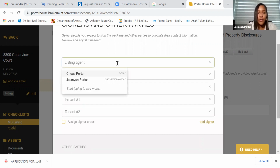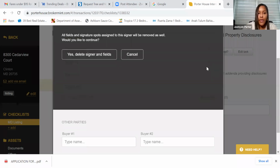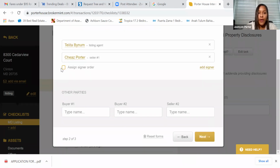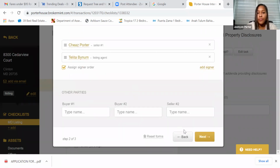Your listing agent. For now, for this transaction, Talitha, you'll be the listing agent. You're going to remove the other fields. All right, and I'm going to assign the order because I want my seller to actually sign before the agent. So I'm simply going to move that around. Go to next.